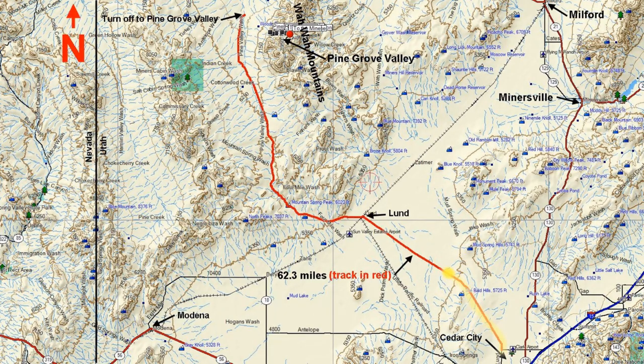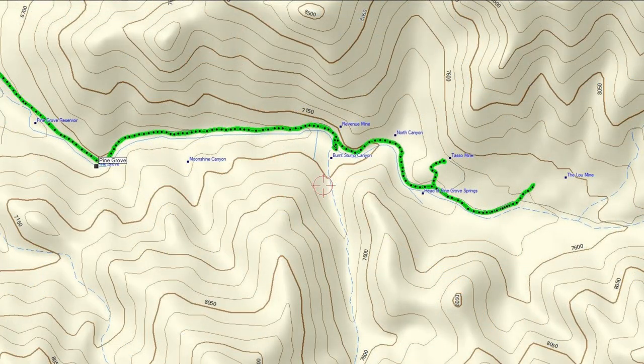This trip, 62 miles long, gravel roads just to get to the turnoff into the canyon where we're going. Really neat place. Nice place to camp over the weekend.